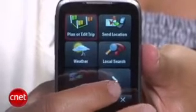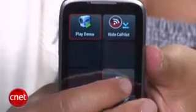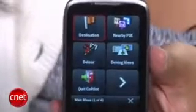Plus, it offers some other useful extras like the ability to send your location to friends and family via text message and local search. HTC ships the smartphone with a 2GB micro SD card that's preloaded with maps of the United States, so you don't have to worry about downloading any maps. The only downside is that it restricts expandable memory a bit.